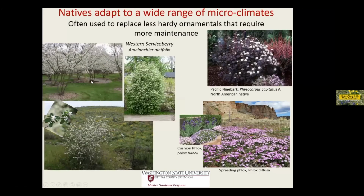Now this over here on the left is the serviceberry, and it's such a useful plant. Again, hard to transplant, but I managed to get 3 in pots from last fall, and they've come up this spring. So I'm going to have babies to give away.